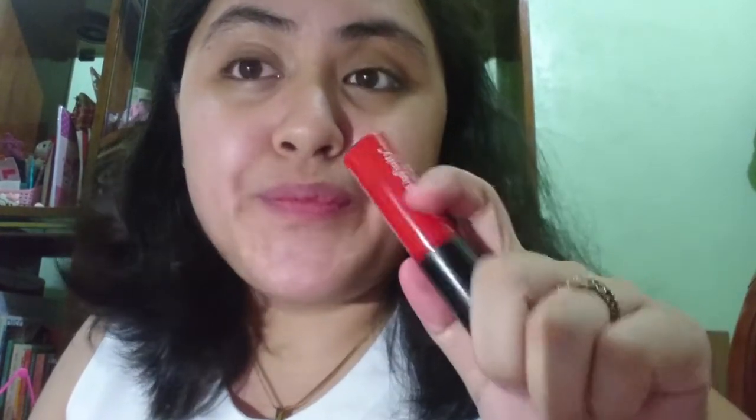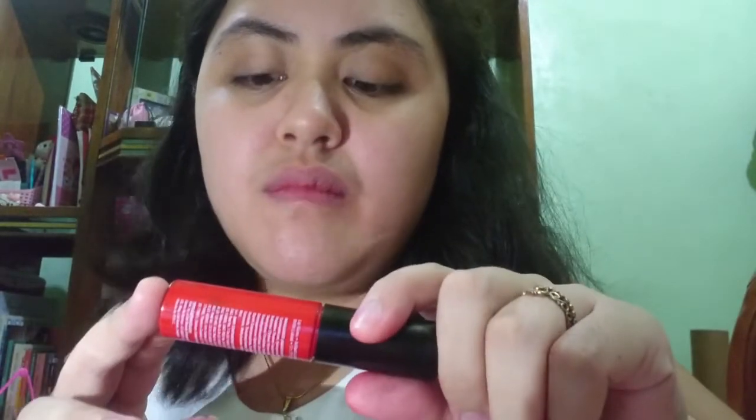What I like about J-Cat is that they're vegan and cruelty-free. And this is long-lasting, girls. This is long-lasting, and this is cheap. And this is vegan, and this is cruelty-free. So I would suggest you visit their stores in Trinoma, Vertis North, and Gateway. I don't know about their other branches yet, but you should visit, because their other makeup collections are pretty too. If you see their store, it's really, really pretty.